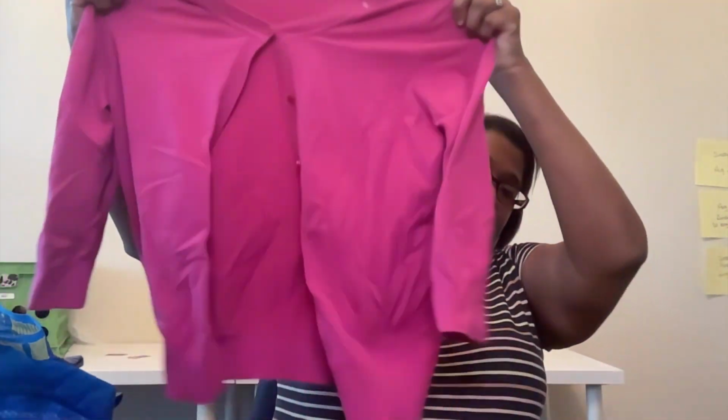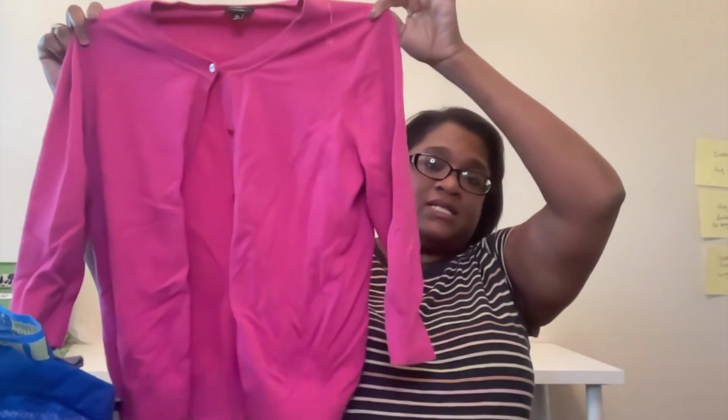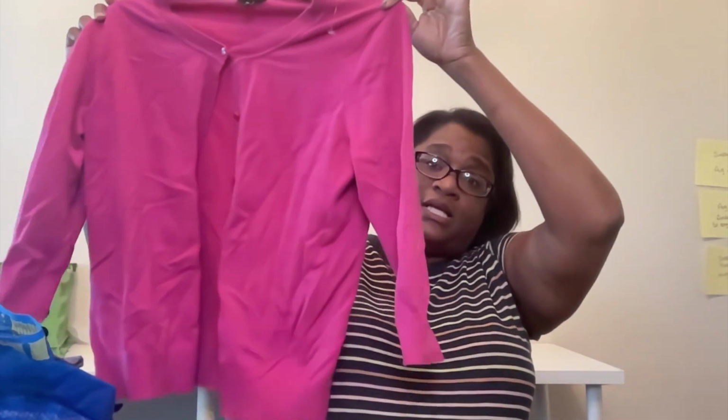And then this is another Talbots piece. This is a medium cardigan. I do like to pick up these little basics because they sell quickly, and Talbots retail is an expensive brand. This probably was like $90 when it was in the store. I'll probably get between $20 and $25 for it.